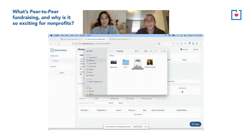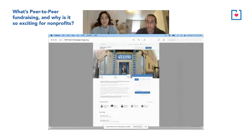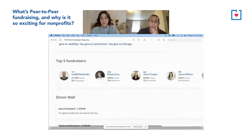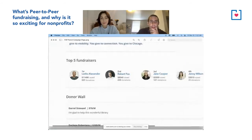So this is what it will look like. I know it's a little small right now. So we have a fundraisers tab. So you can see how much they raised, how many donations, and each one of these will link to the other campaigns. And then you can also have more information regarding this.